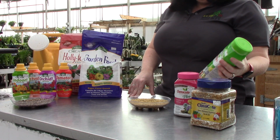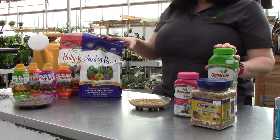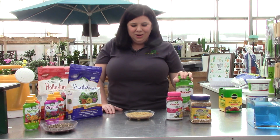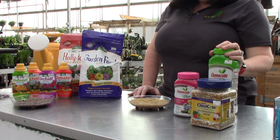So this is a great product to use in tandem with some of the other fertilizers. So all of them have a place in your garage, in your garden shed, and they're definitely all something that you want to use for your plants.